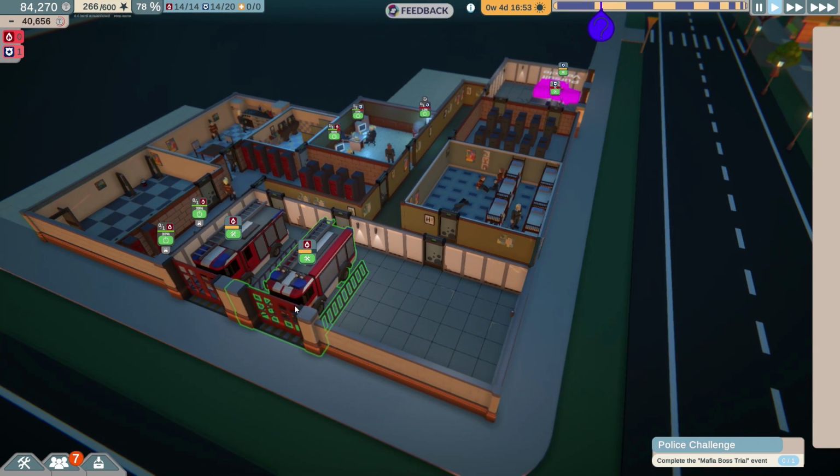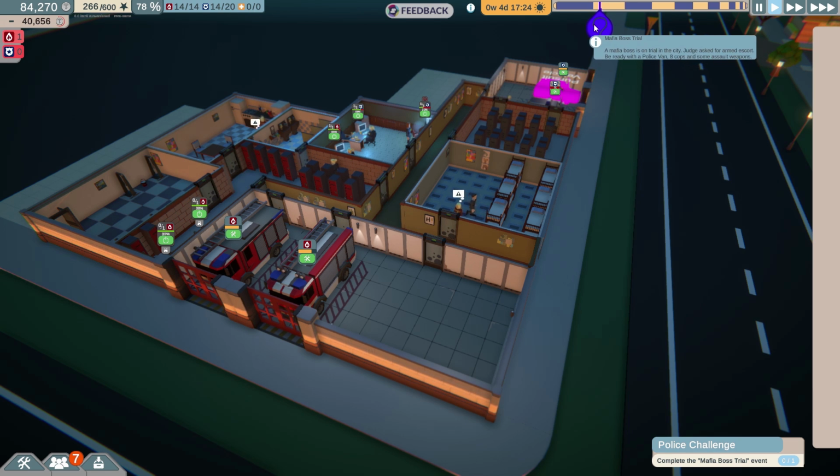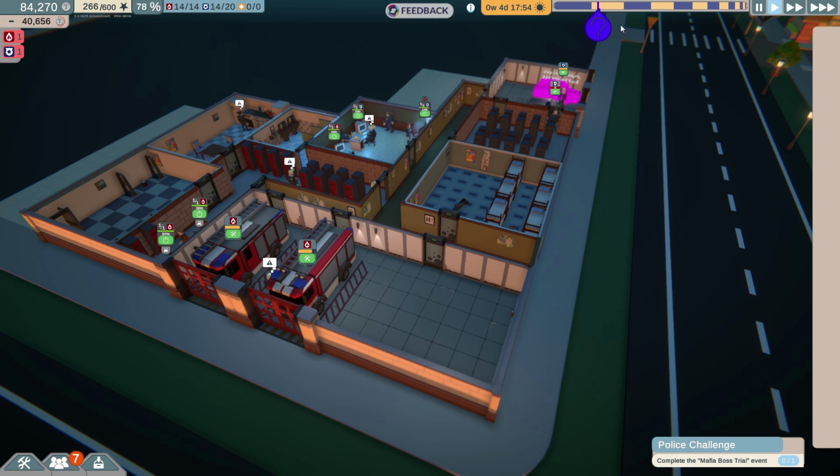I'm just going to keep playing this until we get to this Mafia boss trial. And we'll see what happens. We'll see whether it all goes horribly, painfully wrong and we, I don't know, the Mafia boss escapes, something happens, he gets rescued by his Mafia cronies or whatever. We'll get to that point and see what happens because we're not going to be ready. We cannot, under any circumstances, have ourselves a police van and a load of assault weapons. We're not going to have the reputation available to unlock those things, if we're even allowed.